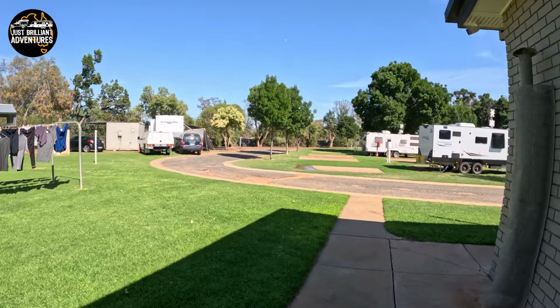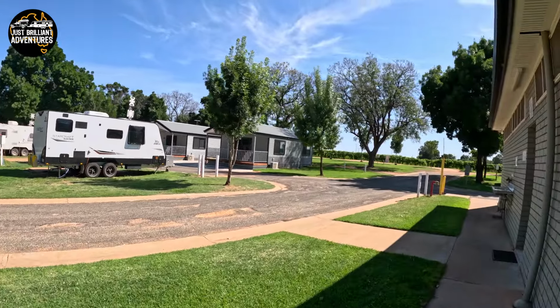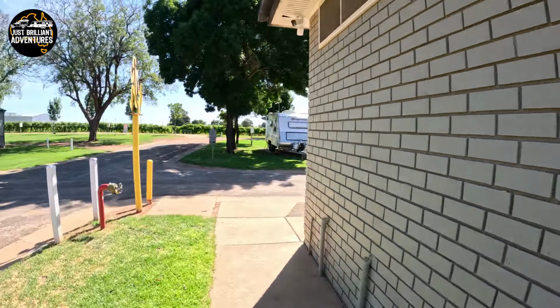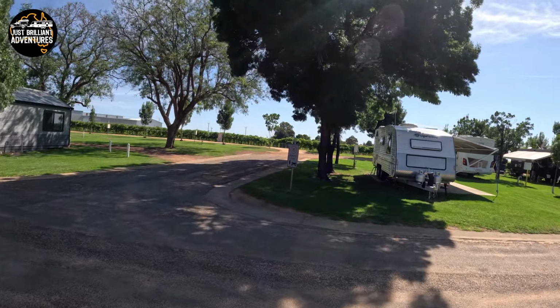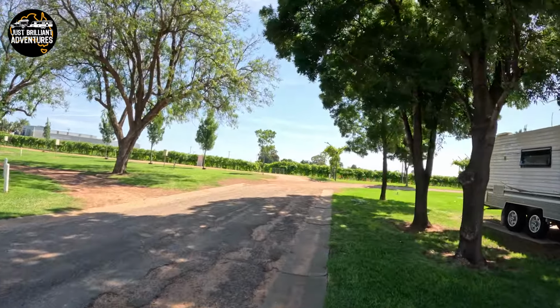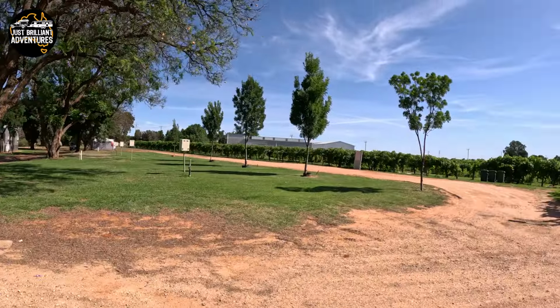Take you for a walk around this way. More sites over this side, cabins, then this toilet, sink on the outside. Just a lovely little park. And over the back here, you're backing onto a vineyard. It's a beautiful atmosphere. Powered sites all down that way.